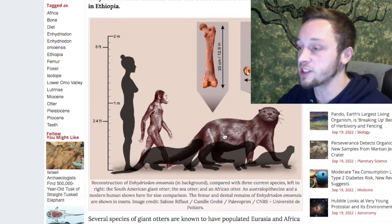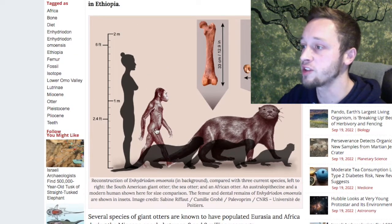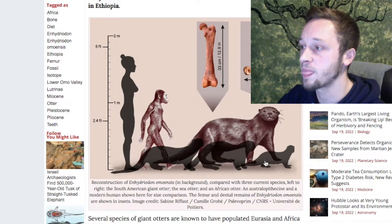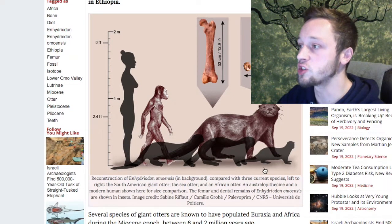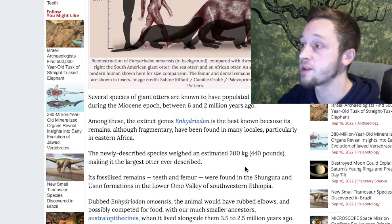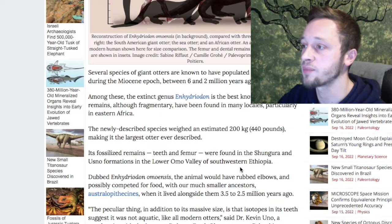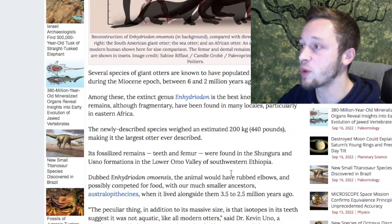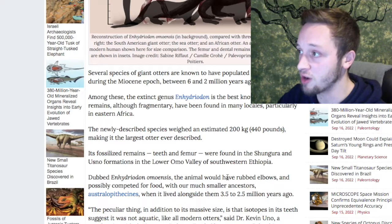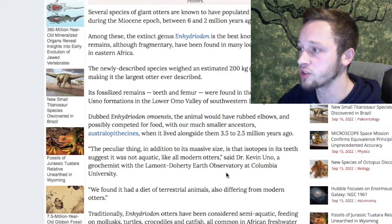Several species of giant otters are known to have populated Eurasia and Africa during the Miocene epoch, between 6 and 2 million years ago. Among these, the extinct genus Enhydriodon is the best known because its remains, although fragmentary, have been found in many locales, particularly in eastern Africa. The newly described species weighed an estimated 200 kilograms, 440 pounds, making it the largest otter ever described. Yeah, I'd say so, by a large margin, too.